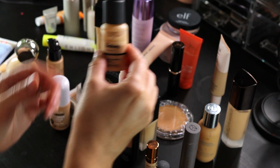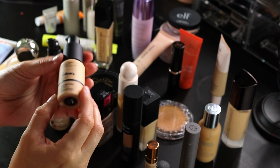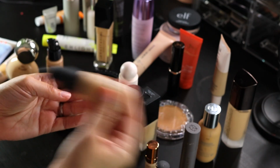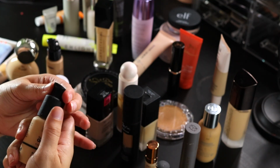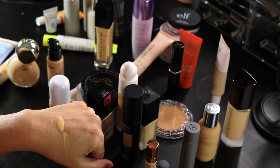And if I shake it next to the mic, you can really hear just how watery this foundation is. And yet, I really do like the effect of it on the skin. So let's just go ahead and I'll just show you a quick comparison between the two. So again, that's the Serum.